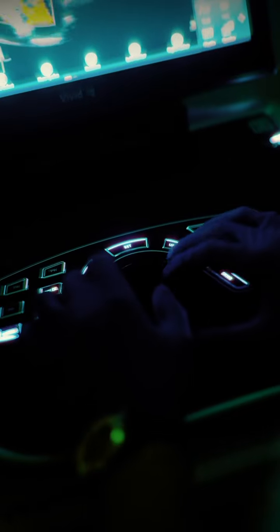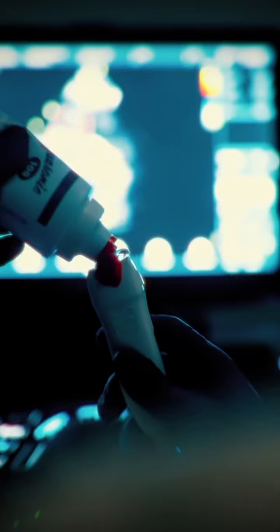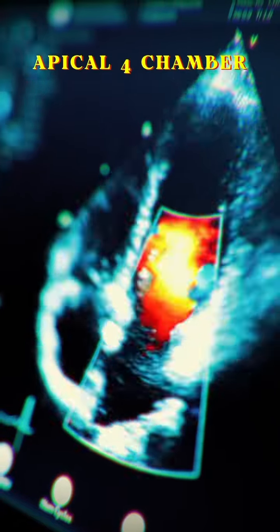Once we've obtained the 2D images, we can use our color to check for any regurgitant jets, a quick look at the parasternal short axis at the tricuspid, aortic and pulmonary valves. I managed to get my parasternals done pretty quickly, so I ended up moving on to my apical windows. I then ran my color Doppler through the mitral inflow, and there was apparent trivial mitral regurgitation for this patient.